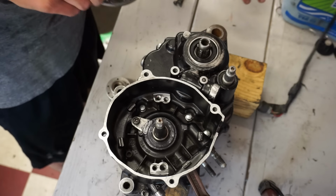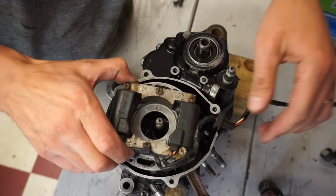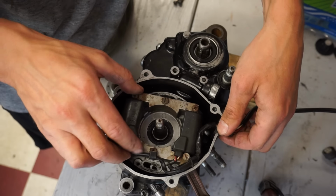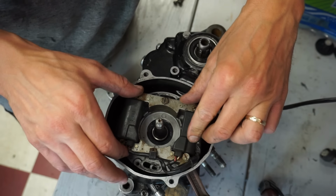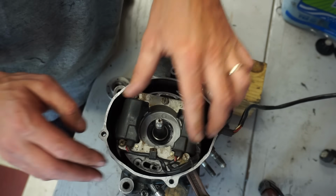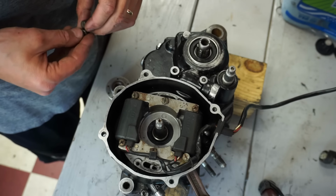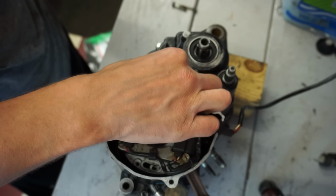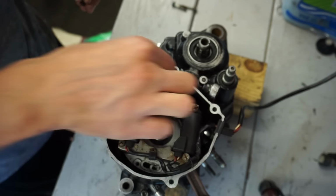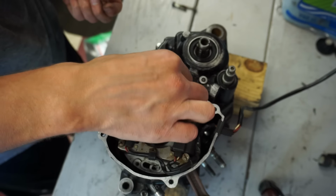So stator will go on. Just like this. And we're gonna put it back right to where it was. And we can mess with the timing here as well. Get a couple lock washers for those.